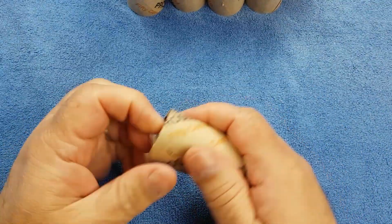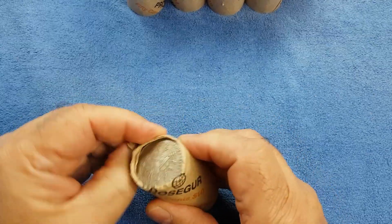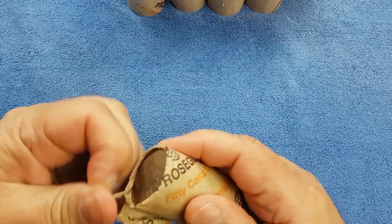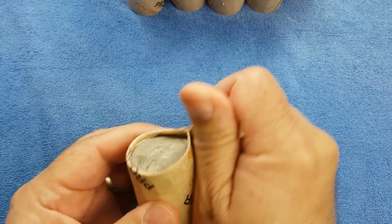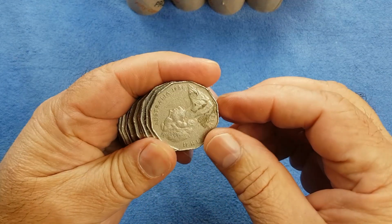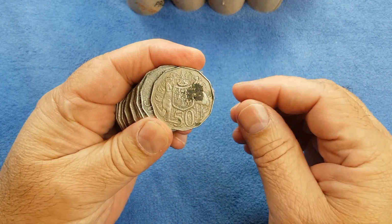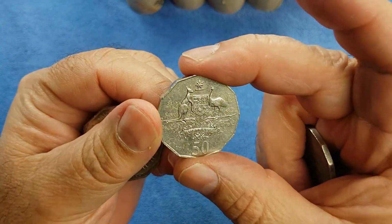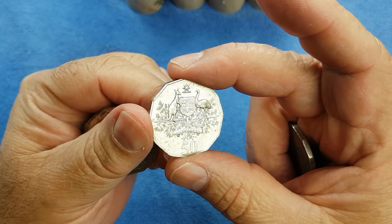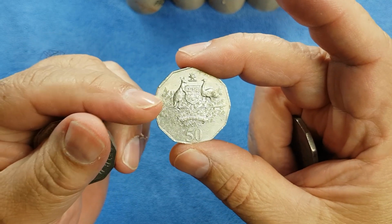As I go through, I'll mainly be looking through the reverses, just looking for the commemorative coins. As you're aware, the standard type is the coat of arms, and I'll be going through all of those at the end looking for coins that come from years of low mintage, 1985 and 1993, and also for years where there was no 50 cent piece coat of arms issued into circulation, 1986, 87, 89, 1990, 92, and 2005.